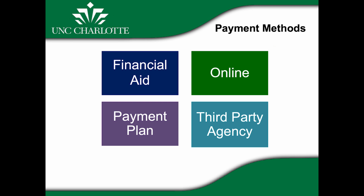The last one is a third-party agency, and typically these refer to scholarship providers or something like that, who are going to pay for your bill for you. So if you get a scholarship, they'll send that to the university and we'll apply it to your bill on your behalf.